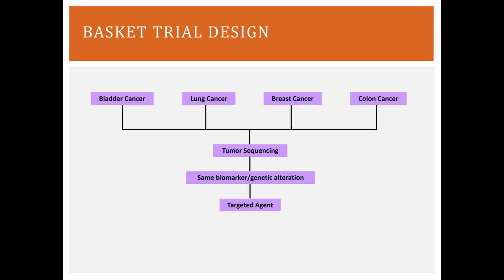Now, though, these basket trials are changing that. They're testing a drug for a specific mutation. It doesn't matter what type of cancer a patient may have, as long as their cancer has that mutation, they might be eligible for a basket trial of that drug. So in this schematic of a basket trial, patients with any cancer type, bladder cancer, lung cancer, breast cancer, colon cancer, and other cancer types, undergo tumor genetic sequencing and are found to have a specific genetic alteration for which there's a drug being tested. And they're all put into the same so-called basket where they all get the same drug because they have that shared mutation. This is one avenue by which many patients with bladder cancer might be able to get onto these types of clinical trials and have access to drugs that are being tested.